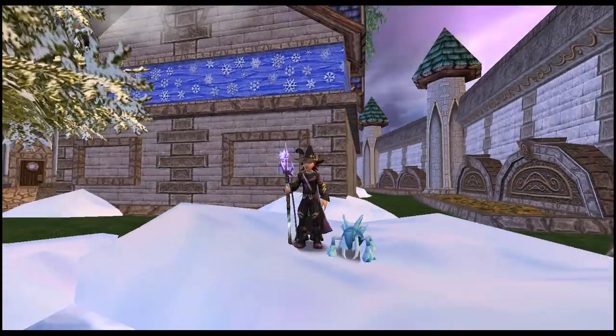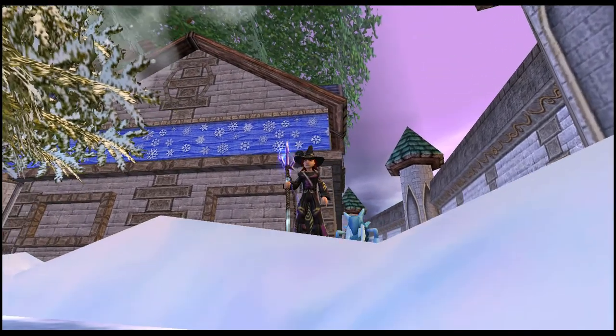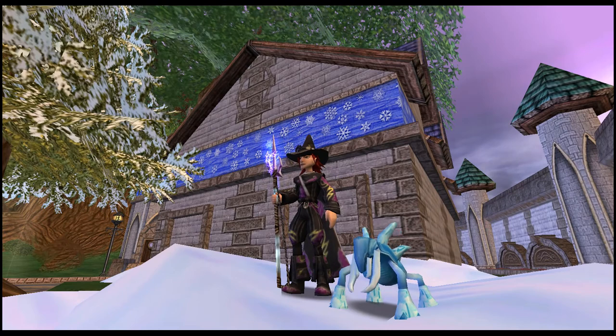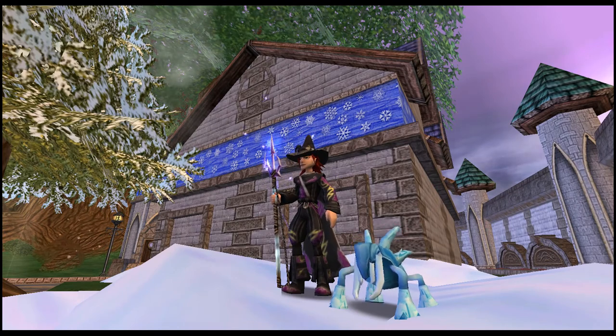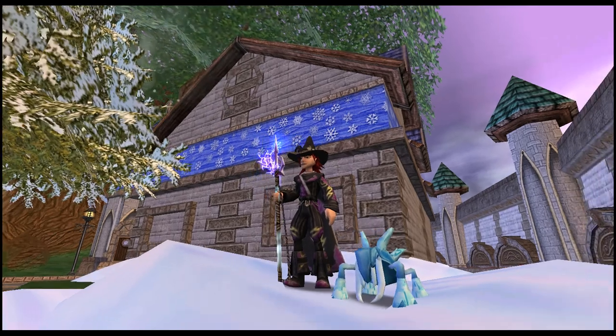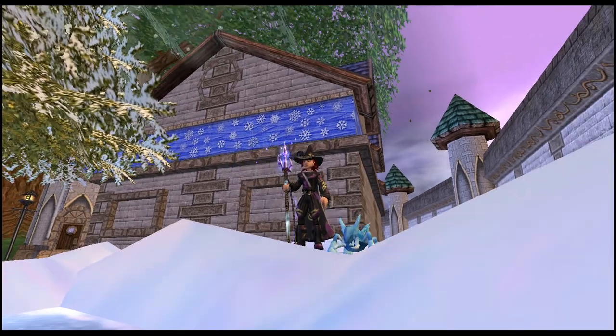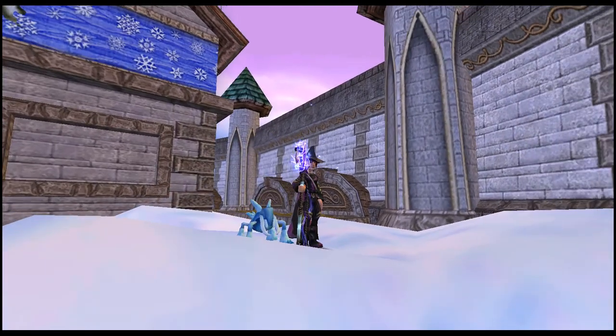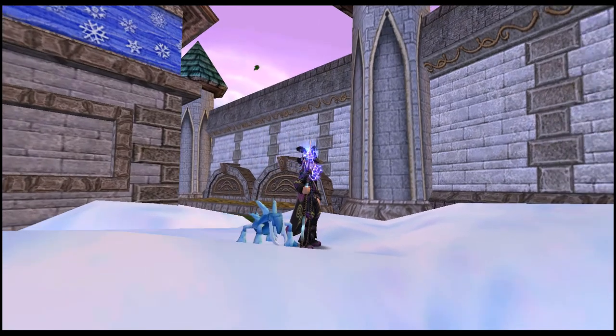So our number 7 spot goes to the Ice Beetle. And the reason why the Ice Beetle is on the list is because I feel like it does deserve a spot, but there's the Fire Beetle, there's the Storm Beetle, and all of those pets are good and all, but this is the basic one. This is the original one that started those two hybrids. And to me at least, I love this pet a lot, mostly because of how simple it is.